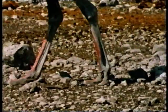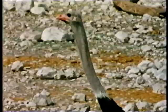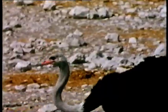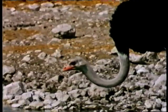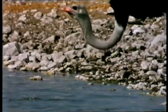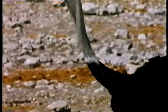The male's legs go red in the breeding season. So do their beaks. It's quite a long way down for an ostrich to take a drink. Its head is about 2.5 meters above the ground.